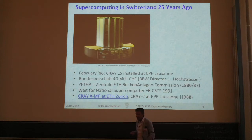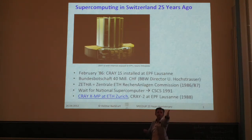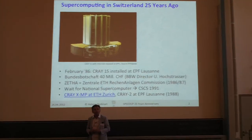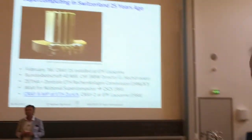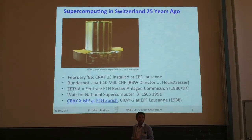So something happened which is unusual, at least in these days. We had the foresight of scientific politicians like Professor Urs Hochstrasser, director of the BBW. Please, Professor Hochstrasser, stand up and show to the audience. This is the guy. This is the person who brought supercomputing to Switzerland. At least he brought the money.